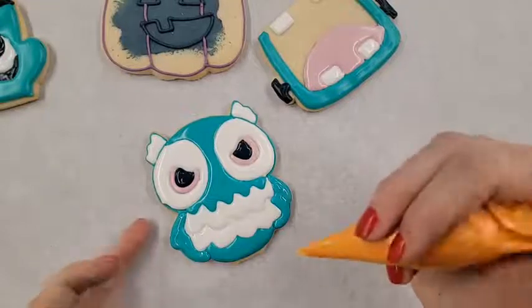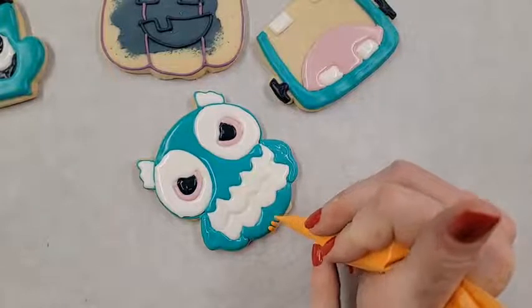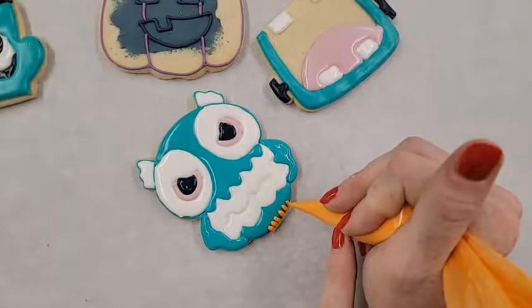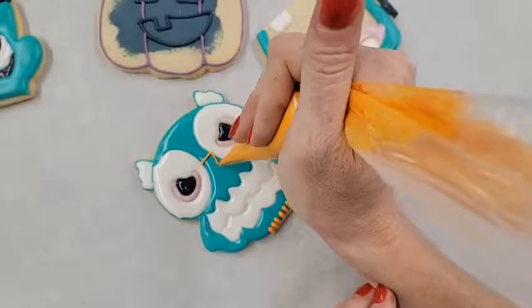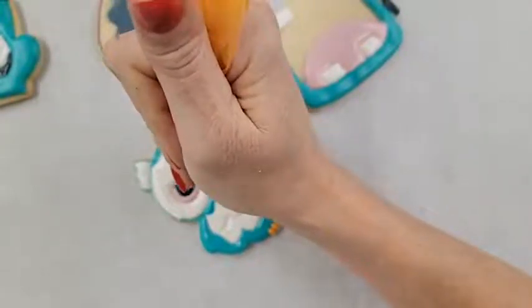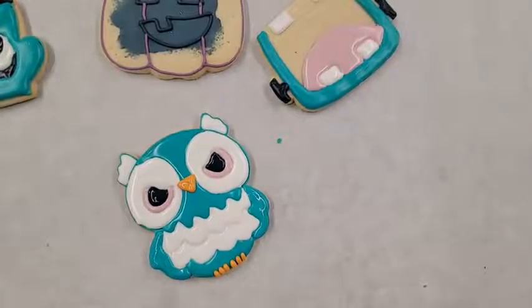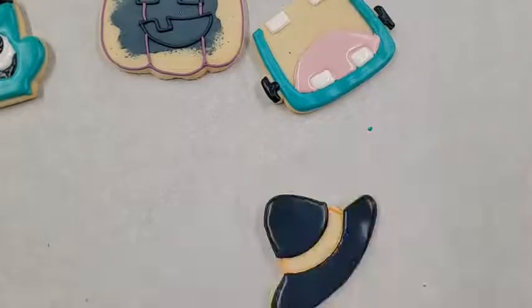And you're just going to draw on little feet, little toes. It's right here at the bottom. And then you're going to draw on his nose, his little beak. Okay? So just like that. That's all you need. And then we'll draw on his eyebrows here in a second. Let's grab our ghost hat. We're going to draw the orange in the middle.